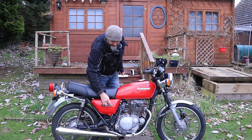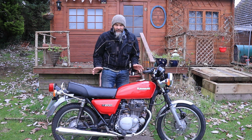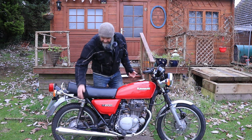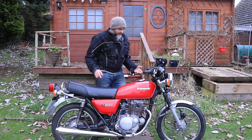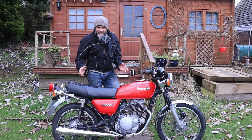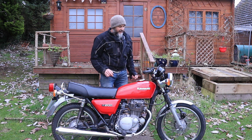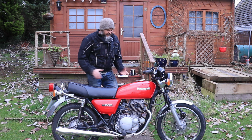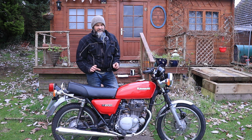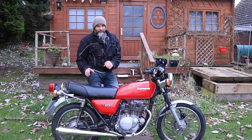Even things like this, I had to wait a long time to get a badge for that. Don't get me wrong, some things are easy to come by. Exhausts are readily available, points and plugs, things like that. But things like this are quite difficult to find, and even the air filter is difficult on this bike. If you had to replace something through wear and tear, you might struggle to get certain parts for it, whereas with a more modern bike, you're much more likely to be able to get the parts.